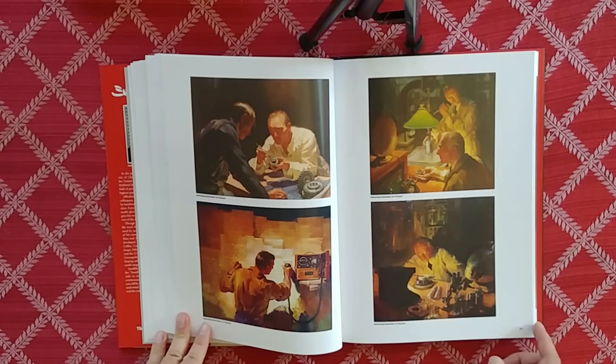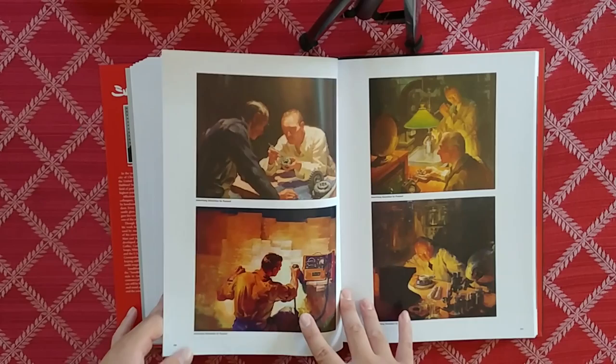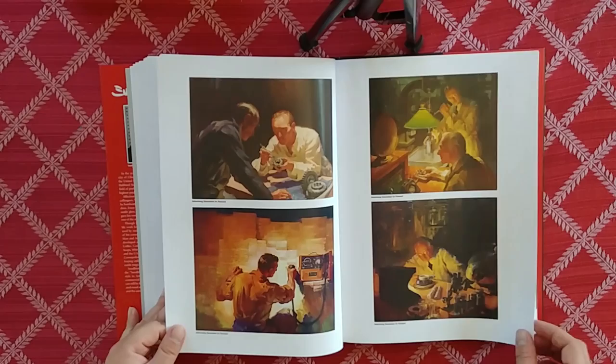Scientist man, look at all these beakers. Look at all this. This is so cool, dude. I'll tell you, I like how much range Haddon Sundblom has. Because I'm telling you, these were just separated by one page. Look at this. These flowery, beautiful, high key illustrations, and then you have these men working in the dark, trying to figure something out. And there's beauty in both.